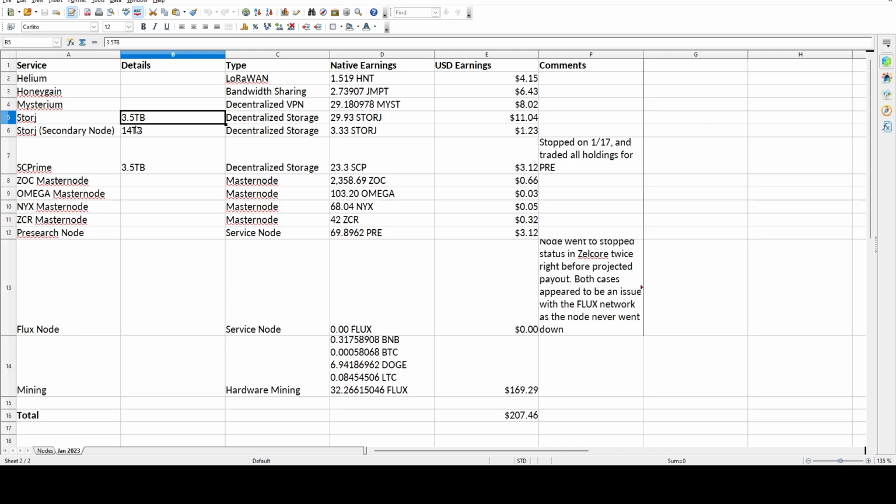And what I did is I basically stopped it and I withdrew all of the SCPrime from my wallet, sent it off to TradeOgre, exchanged it for Dash, sent that Dash to CoinEx, and exchanged all of that for over 4,000 pre-search coins. And that allowed me, rather, to spin up a pre-search node, which I had been wanting to do for a while, and I just wasn't happy. You can see obviously we're dealing with $3.12.